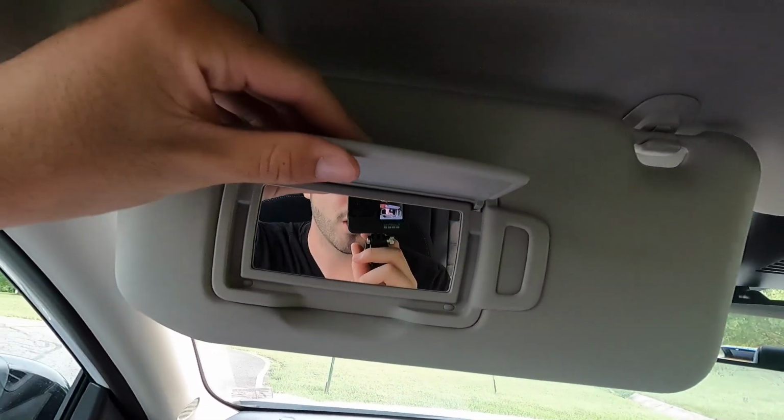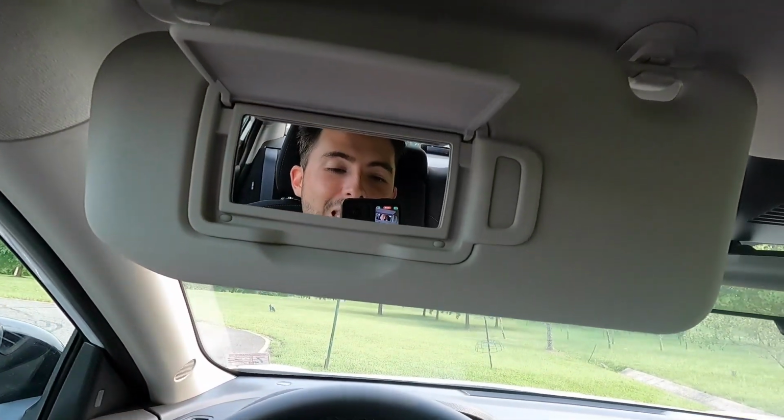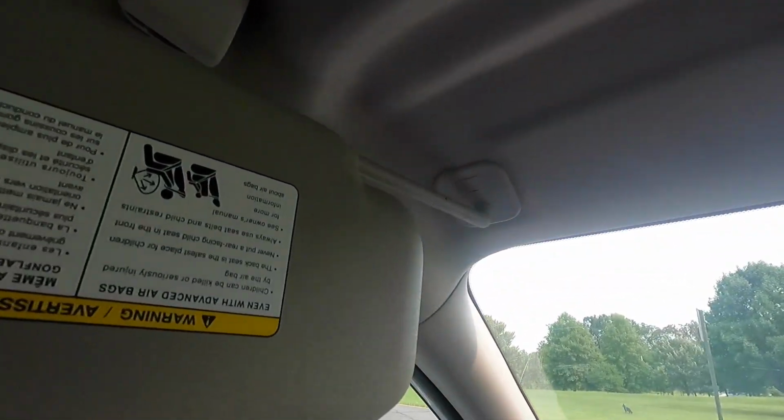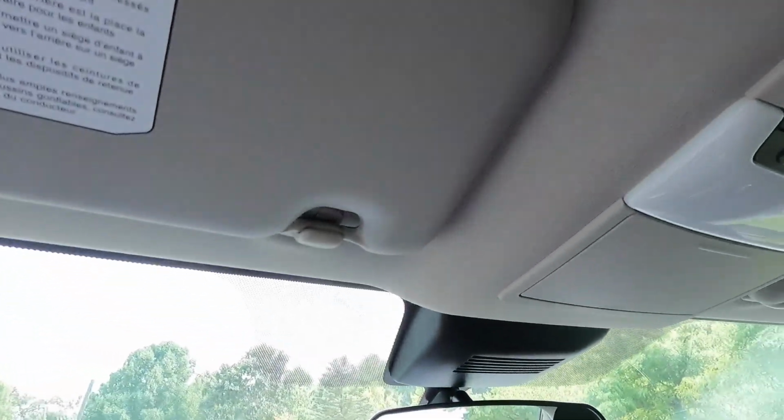Then opening this thing up, you get a little clip right here. You can set your registration. Then you get a vanity mirror, but you do not get a vanity light. However, you do get the vanity light when you get the premium package. Opening this up, this slides backwards, this slides forwards to your liking. Then you get an OPOOP handle over here on the driver's side.